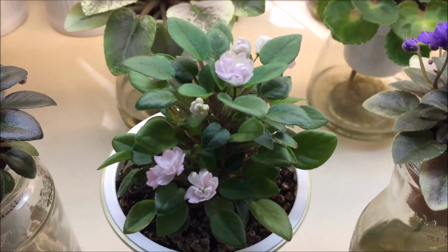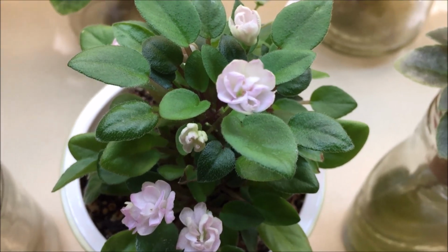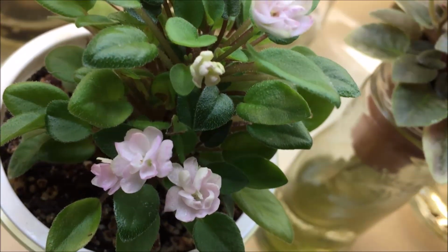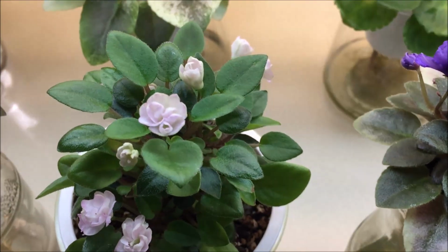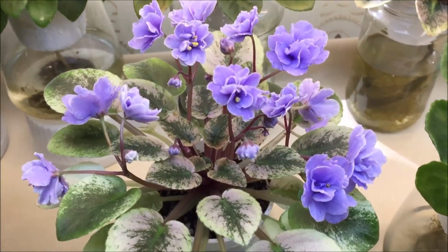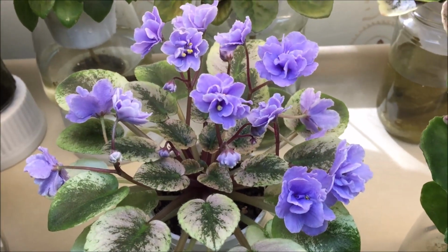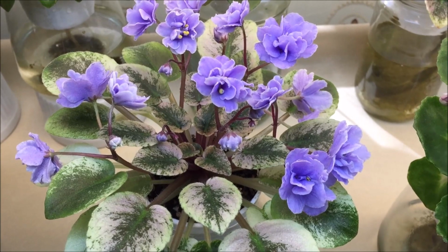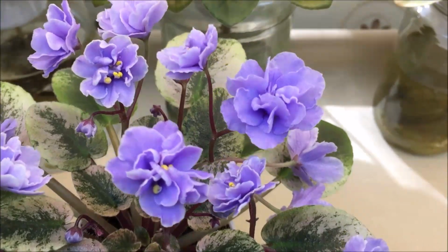Here is the very first bloom of a miniature trailer called Opera Dock. It has very beautiful rose-shaped blooms that are very light pink and cream with some green edge, and it's just opening its first blooms. This is a semi-miniature by Yelena Libetskaya, a hybridizer that lives in Ukraine, called Scales. It has beautiful variegated rosette and light blue with white edge double blooms.